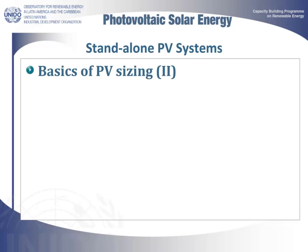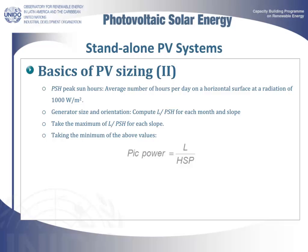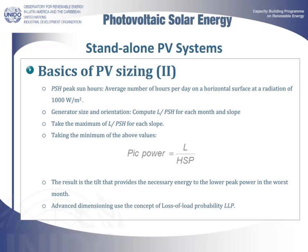Concepts of sizing, Part 2. An important concept is dimensioned peak sun hours, or PSH, representing the average number of hours per day on a horizontal surface at an irradiance of 1,000 watts per square meter. With the relationship between the peak sun hours and consumption, it is possible to estimate the optimal size and orientation of the generator, taking the maximum value for each slope and the minimum of the above values. The result is a tilt that provides the energy needed to the lowest peak power in the worst month. Advanced sizing uses the concept of probability of loss of load probability, LLP.